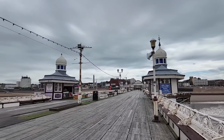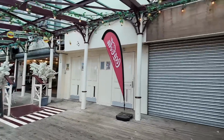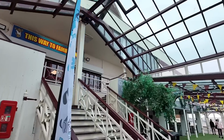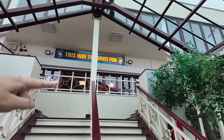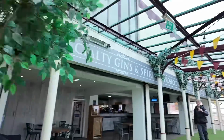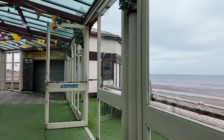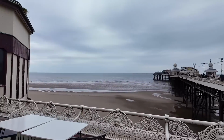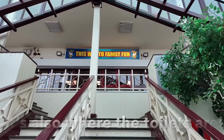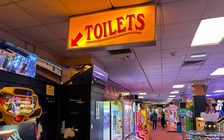Still a lovely day. So this is the cafe area, which is really rather nice. I think that's what we could do to Kevin. Ice cream for dogs. And then this way to family fun. So up there is where you go into the amusements. And here you can have a right good view, looking straight along the pier. Just at the top of the stairs is the sign for the toilets, which are just inside that door.